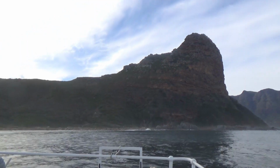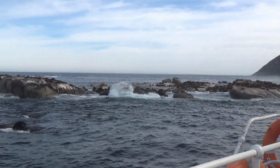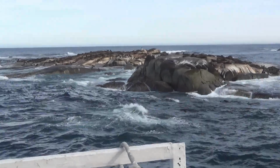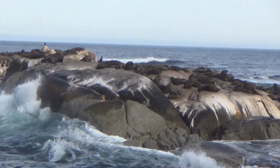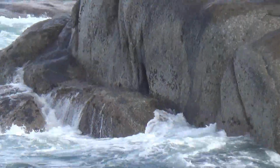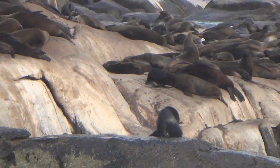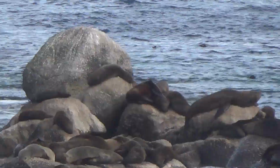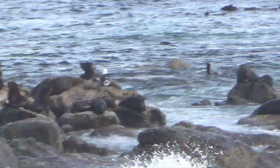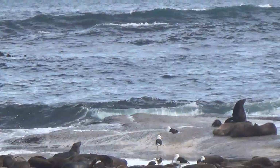The Seal Island is a small landmass located 5.7 kilometers off the northern beaches of False Bay near Cape Town in South Africa. The island is so named because of the great number of Cape fur seals that occupy it. It is 2 hectares in area and home to 64,000 Cape fur seals. It is also home to seabirds, and it is likely that non-marine species fly there to breed as well.